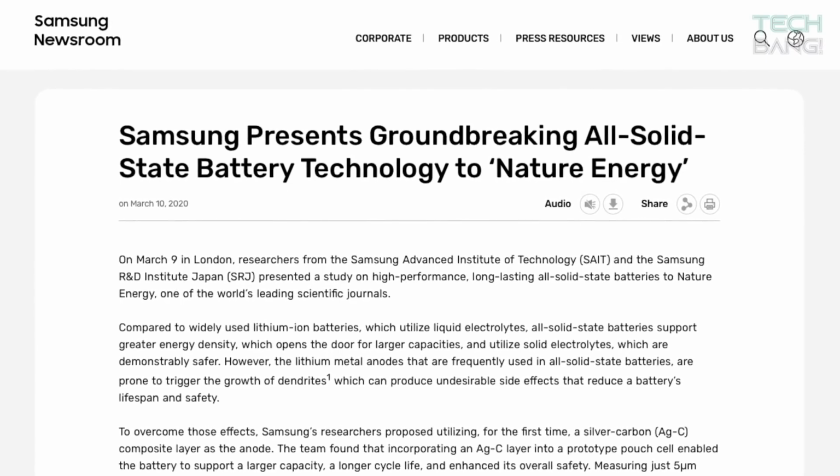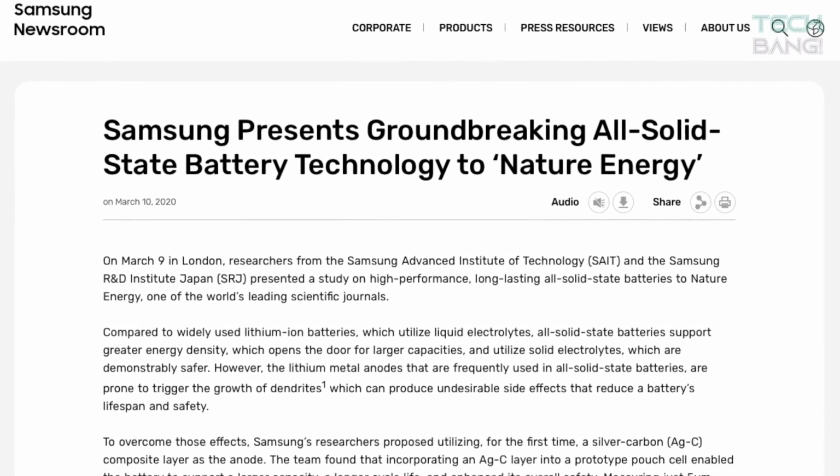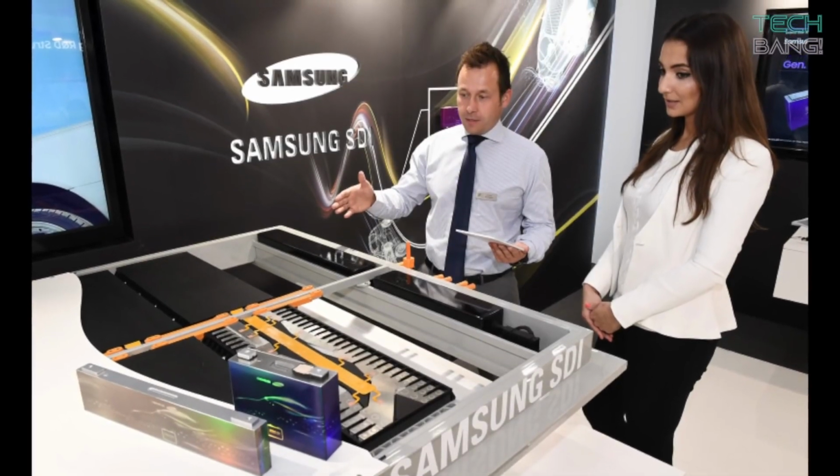Samsung. Looks like Samsung also wants a piece of this solid-state battery technology. Samsung this year presented a study on high-performance, long-lasting, all-solid-state batteries.